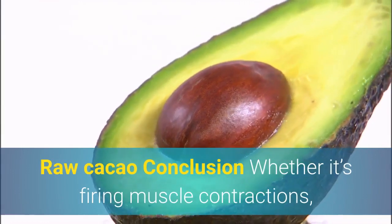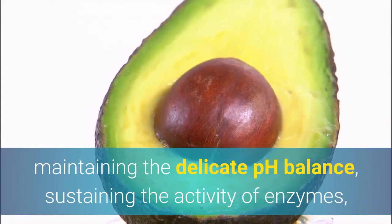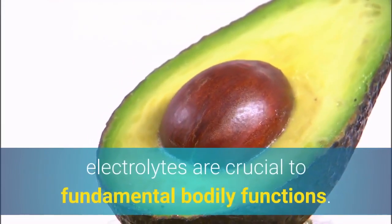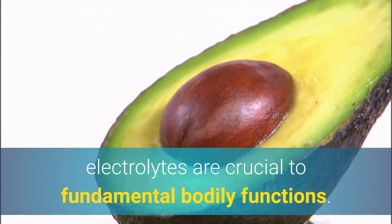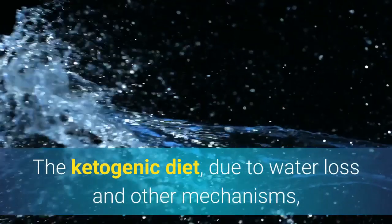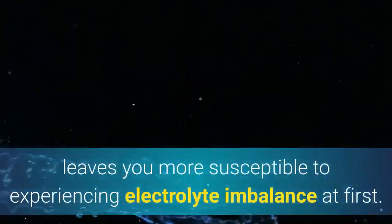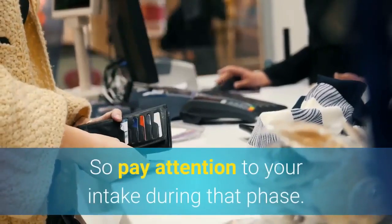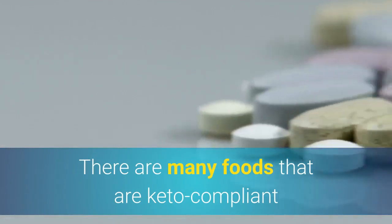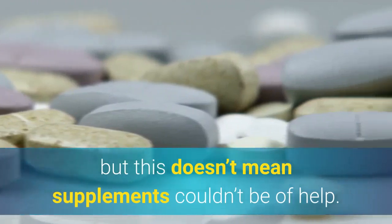Conclusion: whether it's firing muscle contractions, maintaining the delicate pH balance, sustaining the activity of enzymes, or supporting acid-base buffer systems, electrolytes are crucial to fundamental bodily functions. The ketogenic diet, due to water loss and other mechanisms, leaves you more susceptible to experiencing electrolyte imbalance at first. So pay attention to your intake during that phase. There are many foods that are keto compliant that will provide you with adequate amounts of electrolytes, but this doesn't mean supplements couldn't be of help.